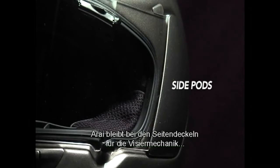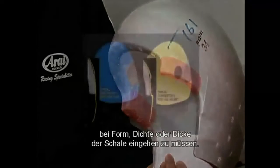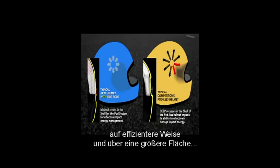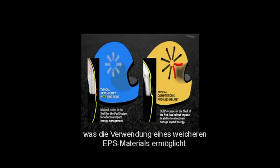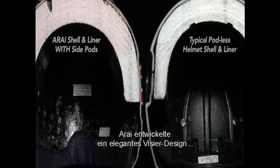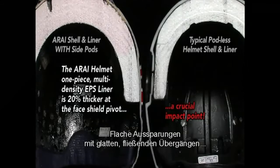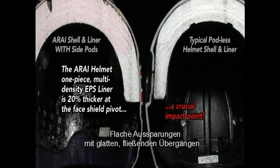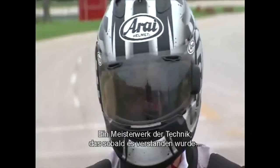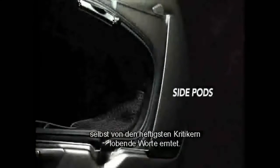Arai stays with a side pod mounting mechanism, refusing to compromise the shell shape, liner density, or thickness, as a smoother, rounder shell shape helps disperse impact energy more efficiently over a larger area, allowing for the use of softer EPS material. Arai developed an extremely elegant shield design that carries the shield mechanism outside of the shell, keeping the recess extremely shallow with smooth, flowing transitions that help maintain better shell impact performance. An incredible engineering masterpiece that, once understood, will have even the staunchest of critics singing its praises.